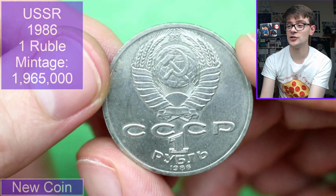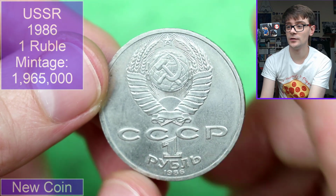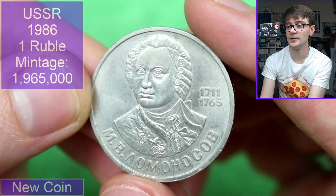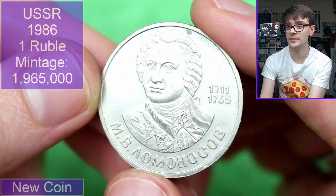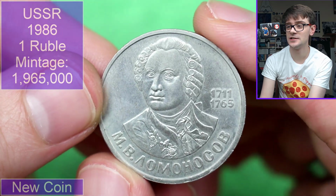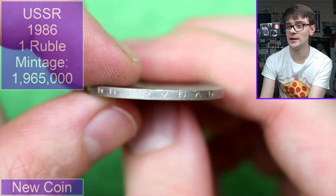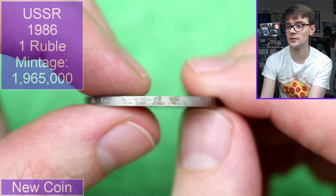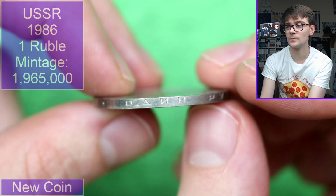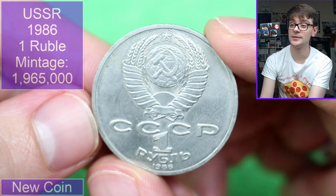We've got a giant Soviet, 1986. Is that 1 ruble then? Look at that. I haven't got the faintest idea who it is. MB, whatever that says. 1711 to 1765. I'm not sure. I've definitely not seen this coin before. Oh, we've got some edge inscriptions as well. Well, whoever that is, whatever this coin is, it's a very cool coin, and definitely a new one to my collection at least.